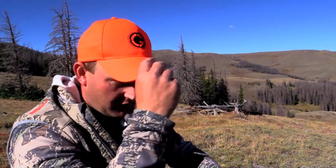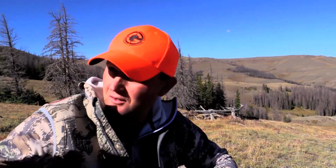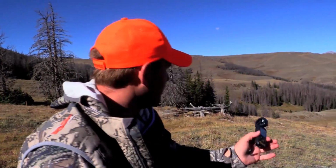This wind's going to be trickier than I thought. We kind of got off that hill. It's actually blowing a little harder up there than it is here.